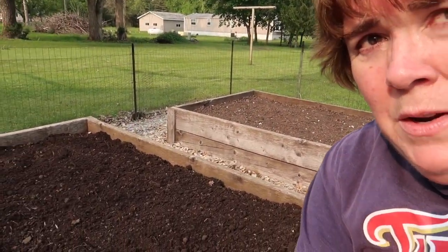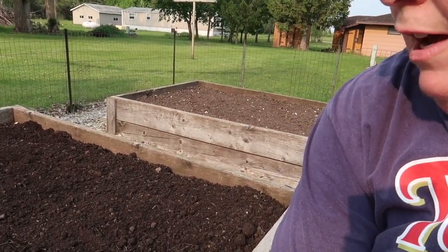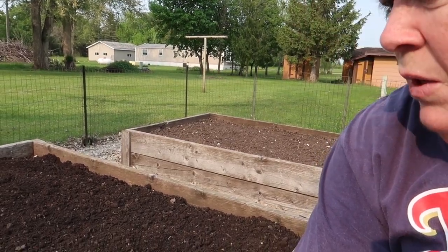Okay, I feel much better about the level of the soil. You can see how much closer to the top it is. I think we're looking at 2 to 3 inches from the top. That's going to be good. Kind of a little note on depth of your soil in your bed. It's going to be according to what you're going to grow, really.